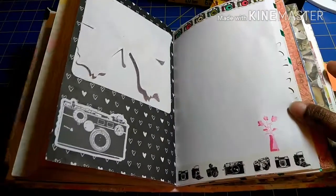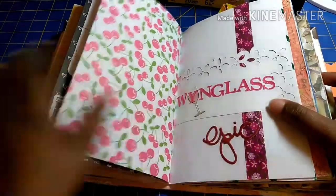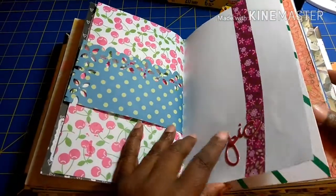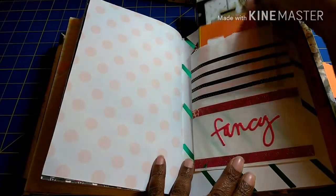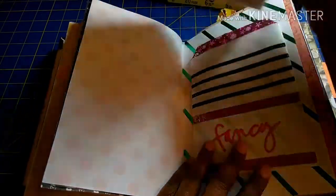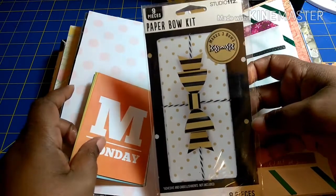There's some camera washi tape along the bottom and the top of this page. And then like a stamp image. And then look at this wine glass, my last name. With a little wine glass underneath. Then this page with this pretty washi. Then this bag, and she included some goodies for me inside this bag. It's like a bow kit. Let me see. I'm going to show you this one. It's some Project Life cards, and then this is a 9-piece bow kit. I thought that was really nice.